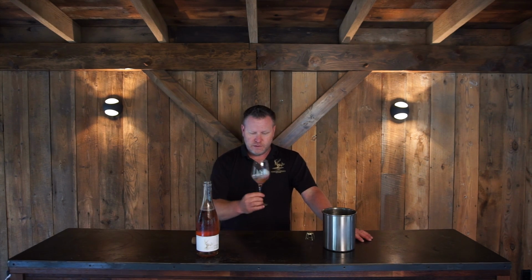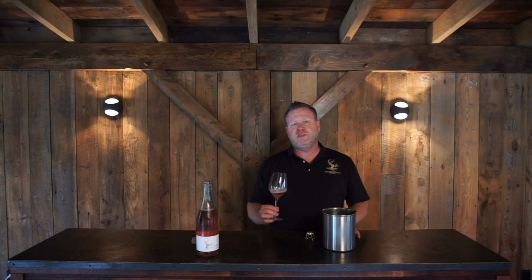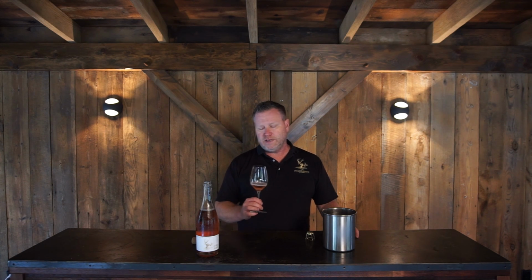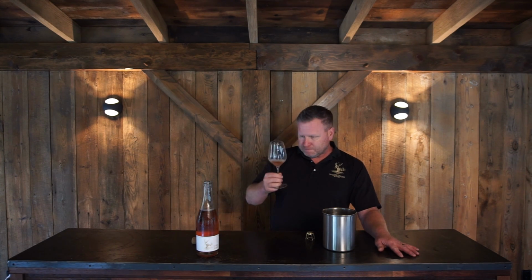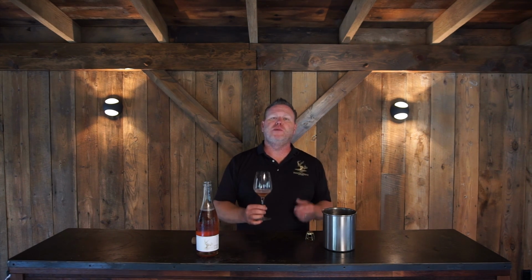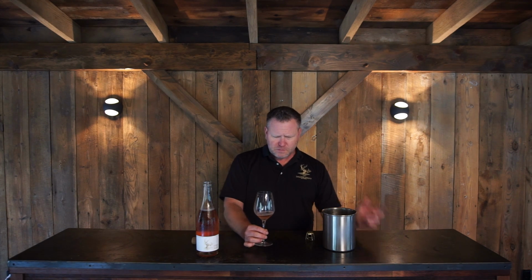So let's go ahead and take a little sniff. A lot of fruit flavors in this, a lot of wild strawberry, watermelon notes on this wine, and even sour cherry flavors or aromatics really come through. Let's go ahead and give her a sip. Just a really fine mousse. The mousse is the bubbles that form the fizz on the top. But really good, bright, fresh fruit translates on the palate, good acidity.